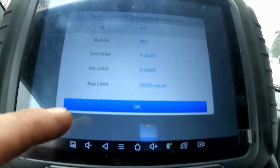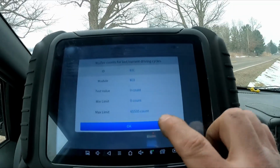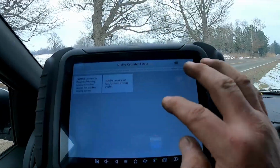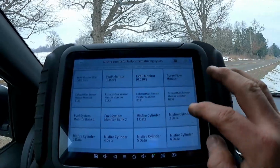Okay, we got 0 now on cylinder number 1. Let's check cylinder number 2, 0. Cylinder number 3, 0. 4, 0. 5, 0. And 6. Good. It looks like we've solved it. I'm gonna go ahead and drive it back home, and we're gonna check the coolant temperature on the scan tool and make sure it's up to temp.